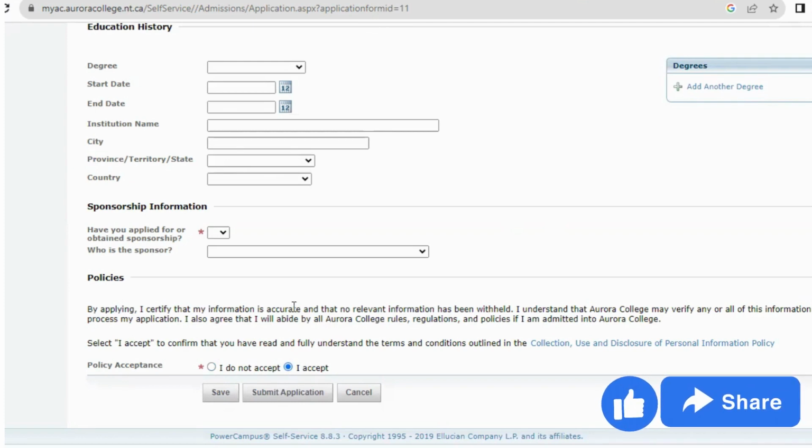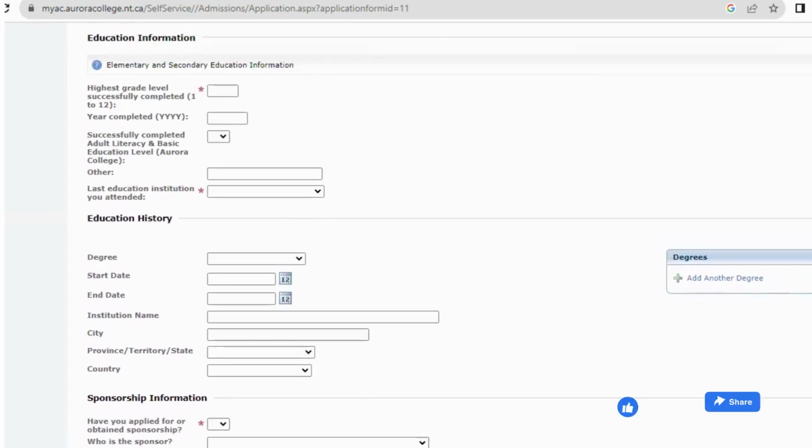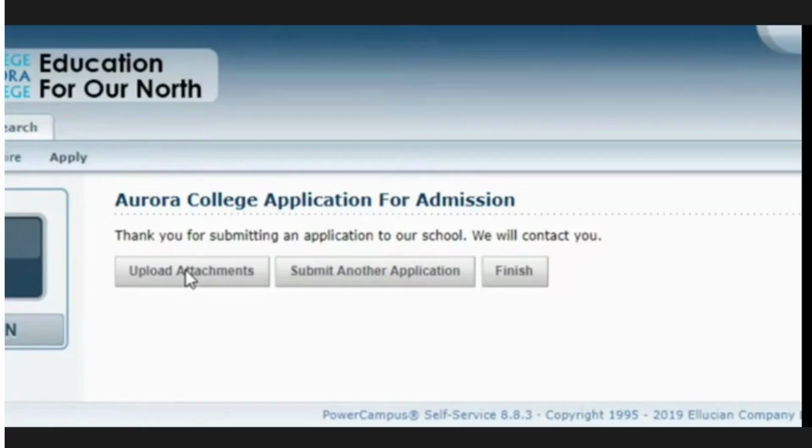All right, if you're not sure of all the details you filled in, you can just click on save and it will save, and then you come back and continue the form. But if you're done, click on submit, and then it takes you to another page. This page automatically shows thank you for submitting an application to our school. We will contact you. So the next thing you need to do is to upload attachments. All right, that is upload your documents.